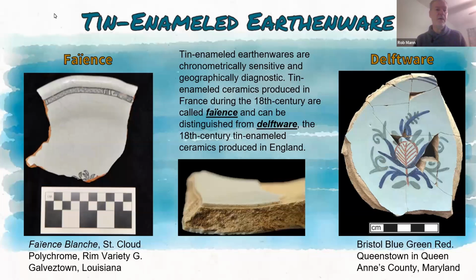And they were being made by different European countries all during this time period. However, if they're made in France, they have a particular style that they're made in, and we call those tin-enameled earthenwares faience. If they're made in Spain, they have a particular style that they're made in, and we call those majolica or majolica, depending on how you pronounce it. If they are made in England, they have a particular style in which they are made, and we call those delftware.